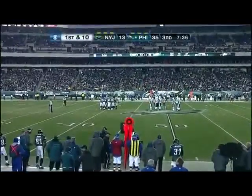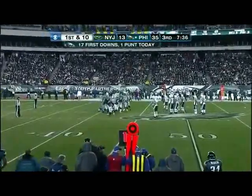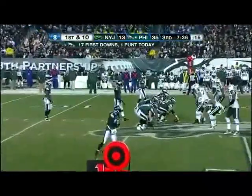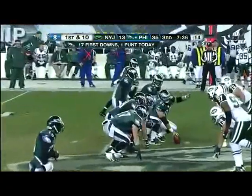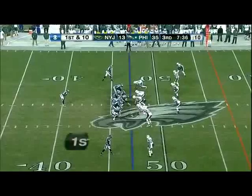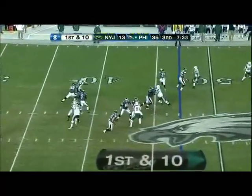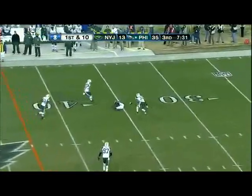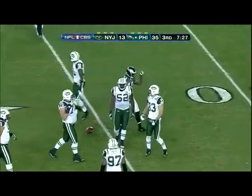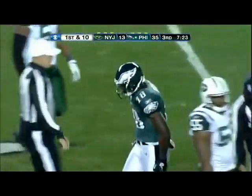Eagles have a 35-13 lead on the Jets. 35 points, most points scored by Philadelphia this season, doing it against a defense that was ranked 6th in the NFL coming in. Eagles with 17 first downs, only one punt. The one problem has been turnovers, as Vick throws at a diving catch made at the 35-yard line by Jeremy Maclin. That's good for 18 and a first down.